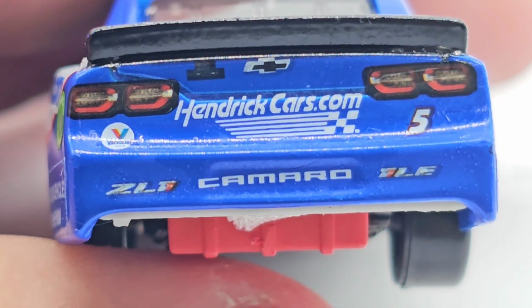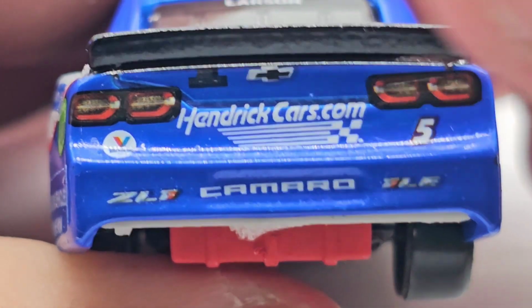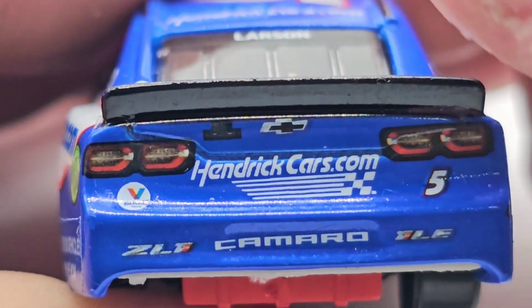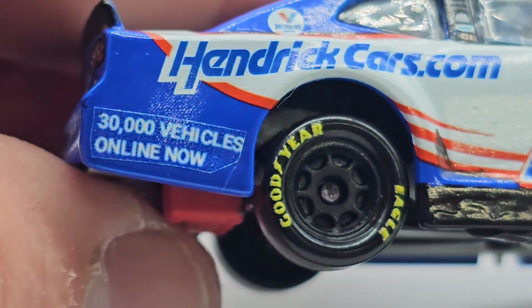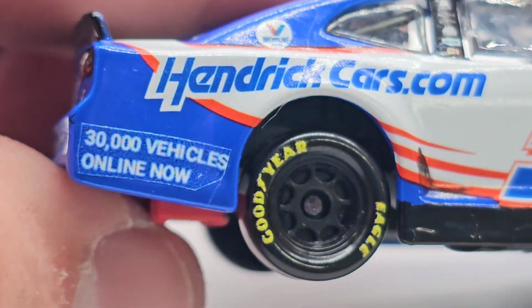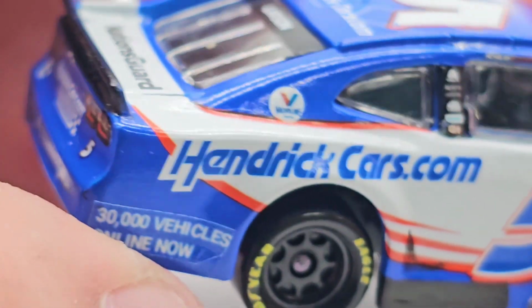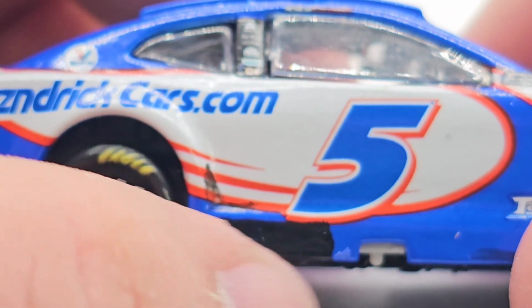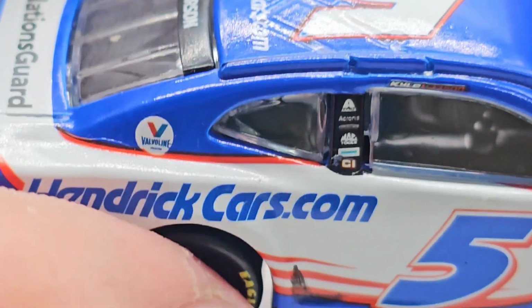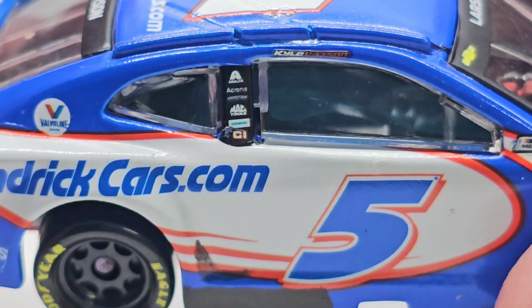Going on to the back, if it can not blur, that'd be nice. HendrickCars.com, Valvoline, Camaro ZL1 1LE. Got the taillights and the bow tie there with the camera. Over here you got 30,000 vehicles online now. I know you can see the outline, but that's just what it is. I'm not really too worried about it. HendrickCars.com, got a little bit of race wear down here, and I do have the exhaust plate on there. I did paint that. Valvoline, no winter stickers. I didn't put that much detail into it.